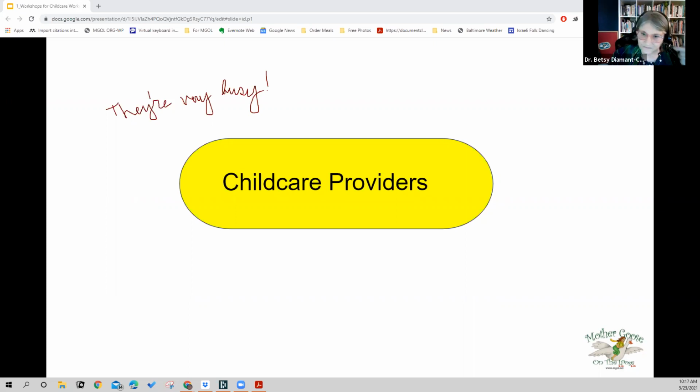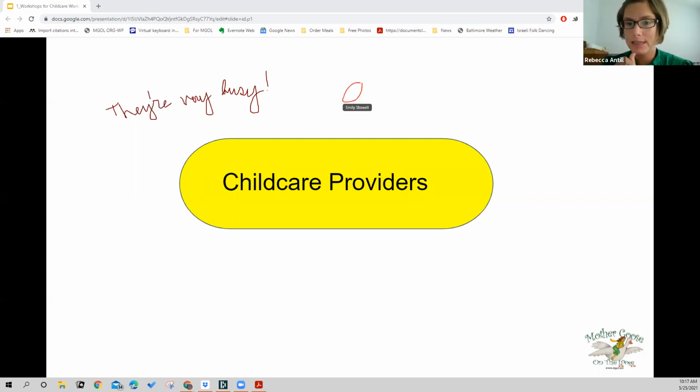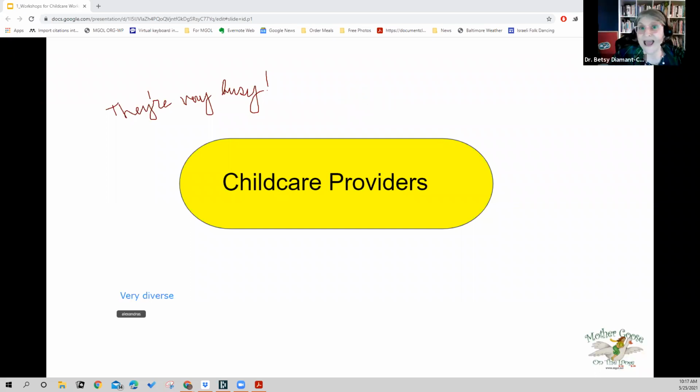That's great. You have the option to either draw or you can choose the text option up there in the annotate box. So let's see. They're very busy. Absolutely. And very diverse. Ooh, that's great.